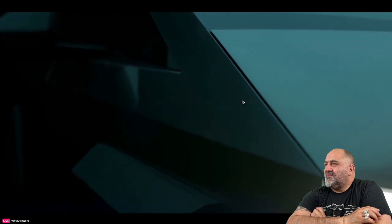Oh, and I should say also, because of the steel exoskeleton, it actually has more torsional rigidity than a sports car. It has more torsional stiffness than a McLaren P1. So that's a big deal.